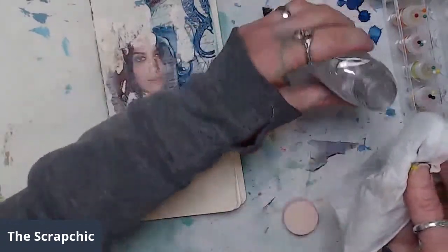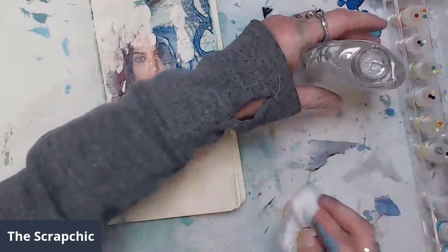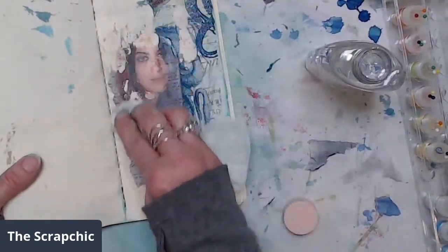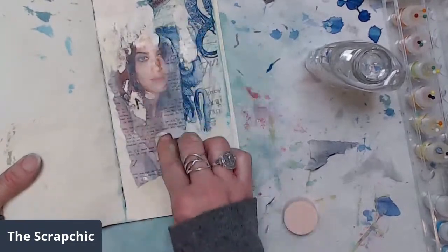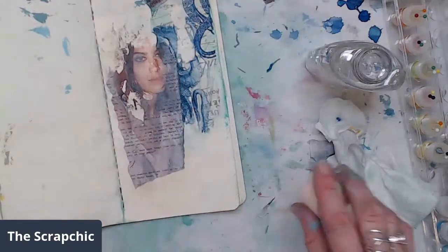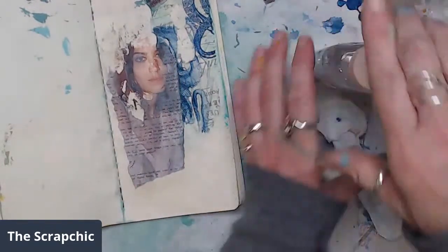Yeah, because the white started showing up when it was drying. You know, the second paper layer that's actually there. We can also try the wax afterwards.